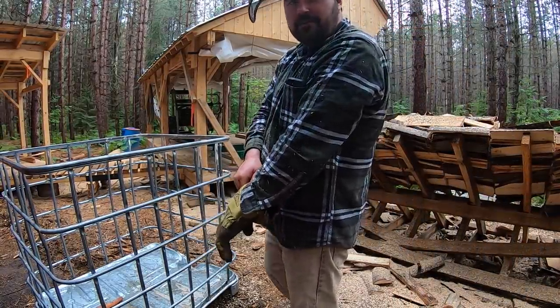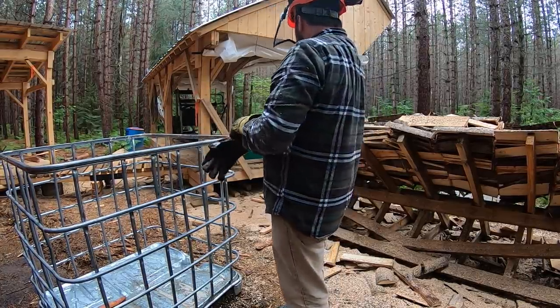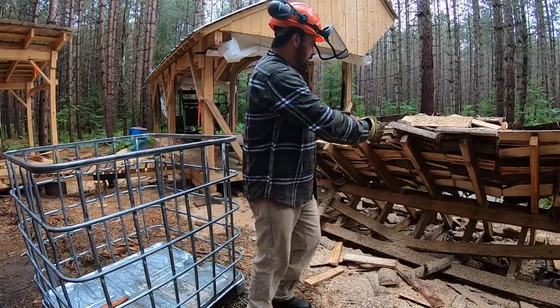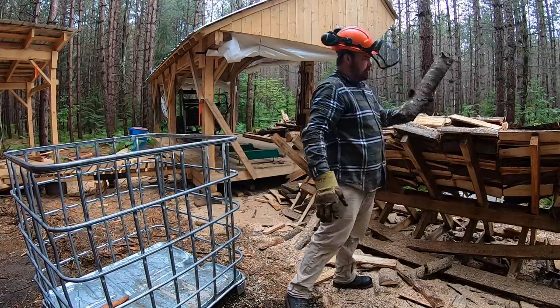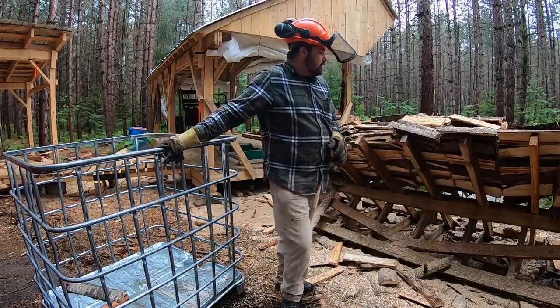Well, sounds like round two of the thunder and lightning is probably on the horizon, so I better get to work here. You guys could see that wasn't overly taxing. You just cut in between these 2x4s here and you get about a 16-inch piece. Now I'm just going to throw them in the IBC cages and call it good.